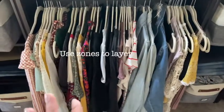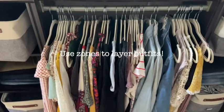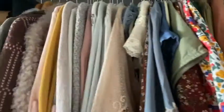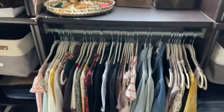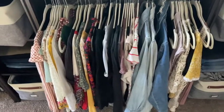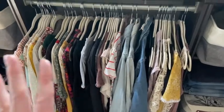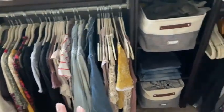So what I like about doing it by categories is I can pull from here, and depending on the weather, if I want to layer it up, I can go over to my outerwear and see what layers well with the piece I picked out. If I had all of the red items together, then I would be like, okay, I need a layering piece for this, but I wouldn't know where to go in my closet to find something to go with it. So I think that is where this technique works really well for outfitting.